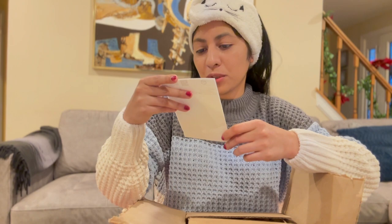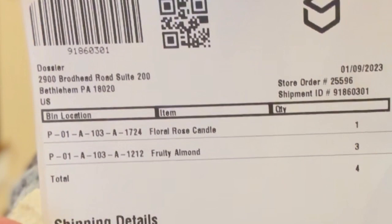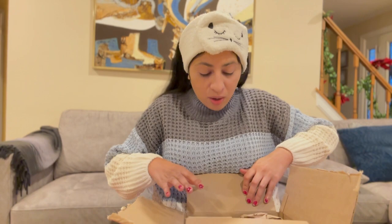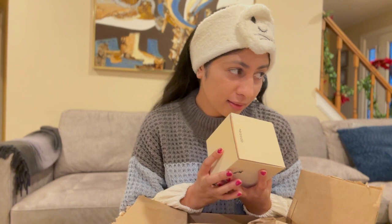Oh my god! I'm already smelling. Oh my god. Floral rose candle, fruity almond. Thank you, Dossier. So I got floral rose candle and fruity almond. This is why I am smelling. Oh my god. I am literally smelling the aromatic wipe. I think this is the candle. Oh my god. Where should I put it?